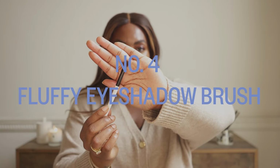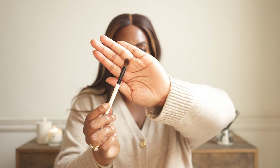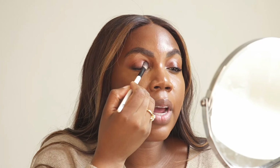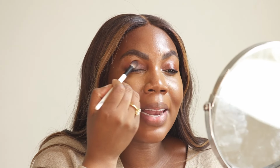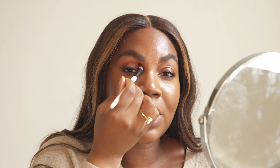Now the next brush I would recommend to have is a fluffy brush like this one. This one's really good for any eyeshadow application that you're going to be doing. One, because it allows you to lay your eyeshadow flat onto your eyelid, but also to help blend it through your crease. I like to apply my eyeshadow like this first of all. That will help you to lay your pigment down. And then just using the tip of the brush, that will help you to blend it through, which is so important when doing any of your eye makeup looks. You don't want to see any harsh lines and edges.